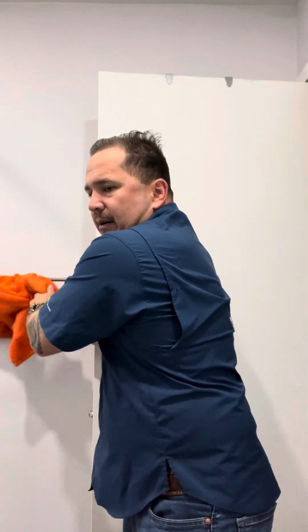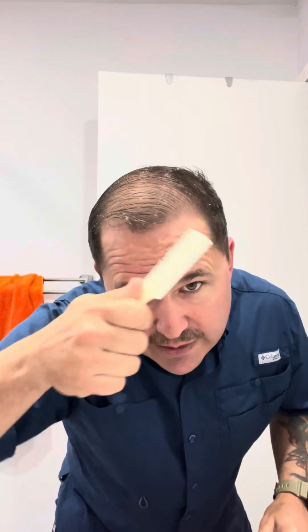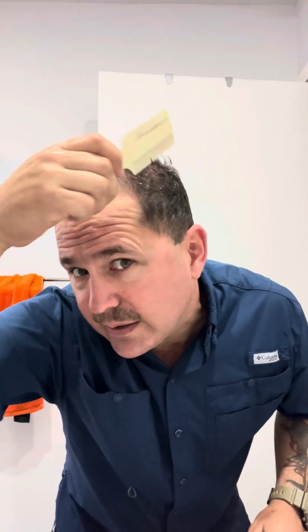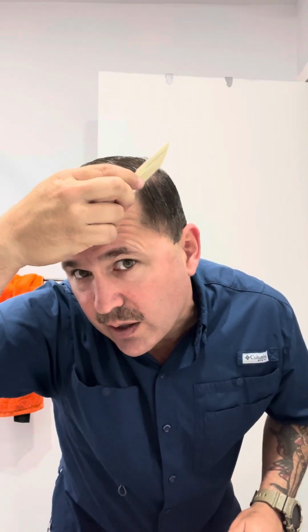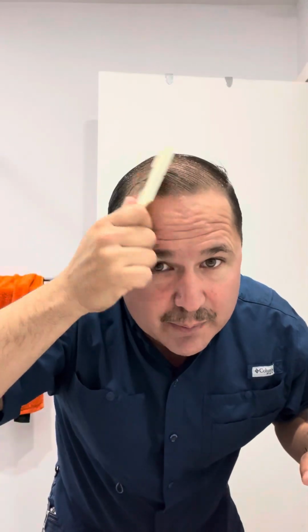All right, bear with me. Let me get a little comb here. I got my kids' comb, but as you can start seeing, yeah, you see the thinning, right? It's there, but I deal with it. I haven't really looked at other treatments thus far, just because I'm still holding on to this stuff. But maybe eventually I might talk to a specialist or a doctor about it. But as you can see, I set it up.